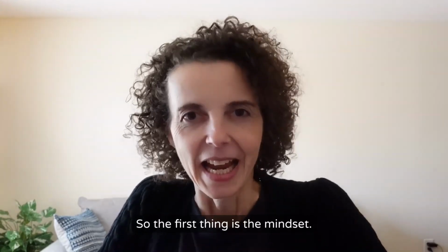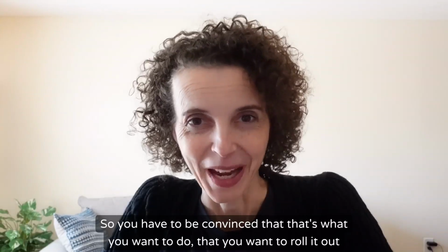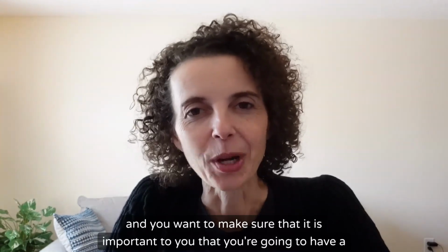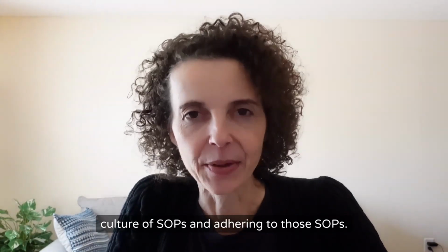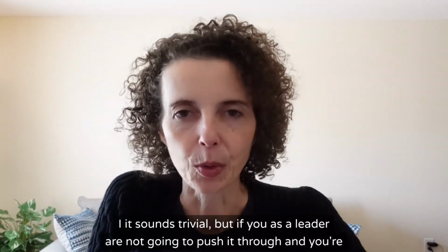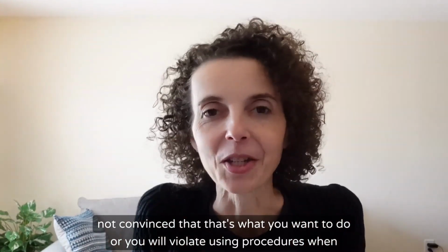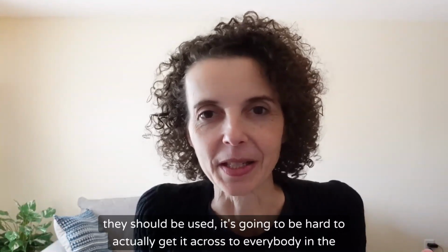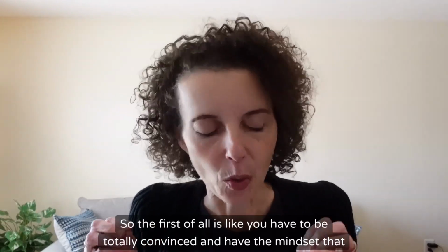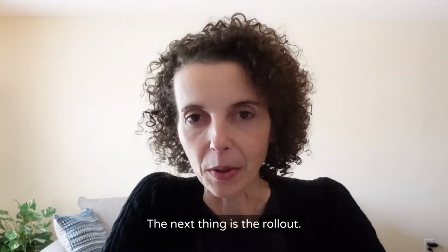Absolutely. So the first thing is the mindset. You have to be convinced that that's what you want to do, that you want to roll it out, and you want to make sure that it is important to you that you're going to have a culture of SOPs and adhering to those SOPs. I know it sounds trivial, but if you as a leader are not going to push it through and you're not convinced that that's what you want to do, or you will violate using procedures when they should be used, it's going to be hard to actually get it across to everybody in the organization. So the first of all is like you have to be totally convinced and have the mindset that we are rolling it out.